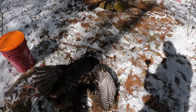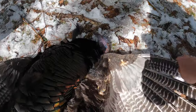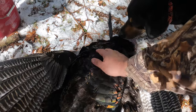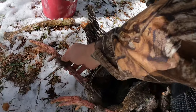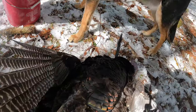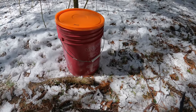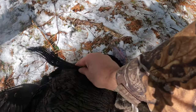Okay, so here's the turkey. Yeah, a little damage on the wing. He must've just got clipped because everything looks fine on him. A bit of damage on his spur. I'm lucky I actually have a bucket because I normally am collecting my sap, but it's too cold for sap because it's like 0 degrees right now, which is why this is perfect for him. Beard on him.